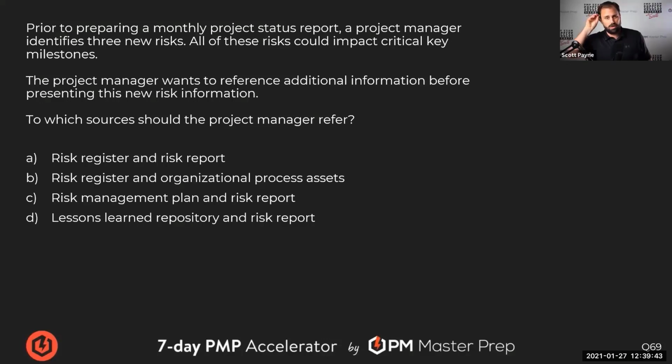So cool. I kind of like C, because if it's saying there's a risk, there might be risks that we don't know yet. What's it called? Contingency plan. I know there are two different types, contingency plan and something else. Management reserve is written into the plan, but contingency plan is written into the budget. So I like C. So D is lessons learned repository and risk report.